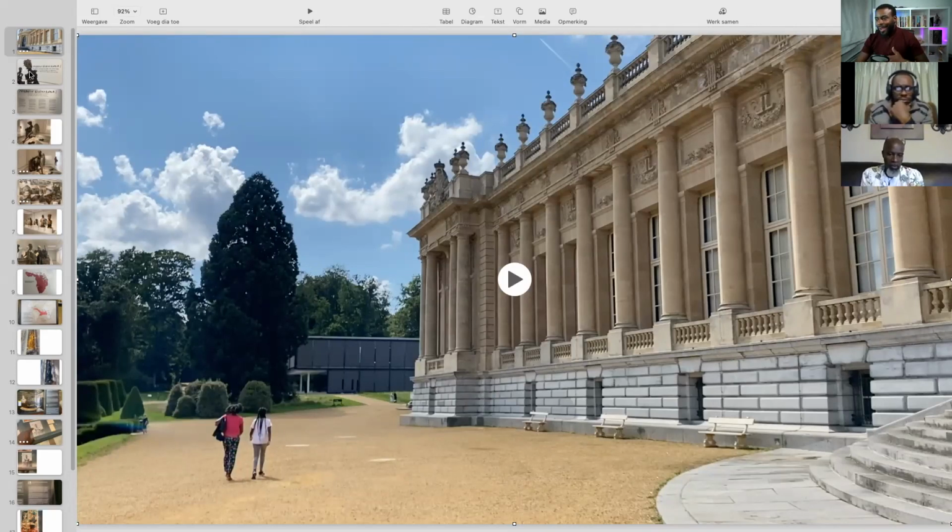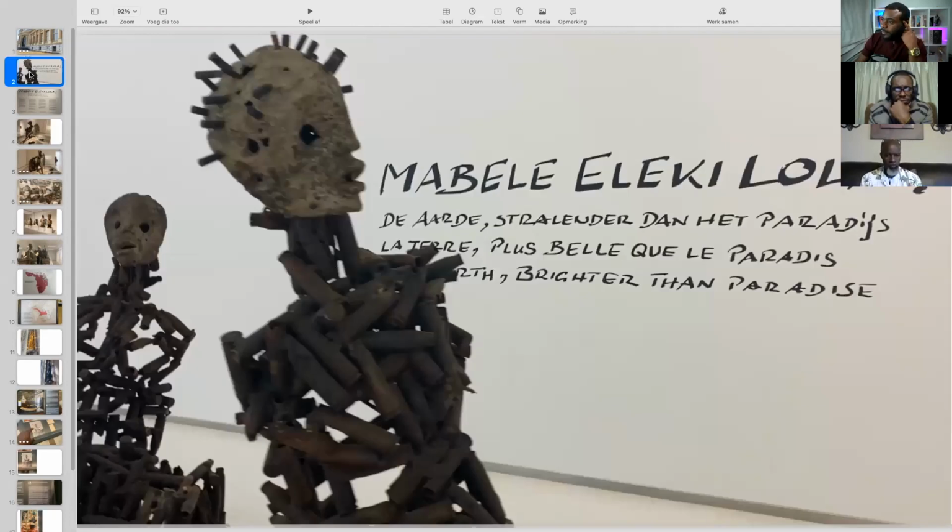Now, as you enter the museum, that's what I saw in the hall. Mabele Eleki Lola. Do you know what that means, Yah'nathan? Of course. It's in French also: La terre plus belle que le paradis. And in English, right there, heaven or the earth brighter than paradise. I don't like the translation, it's actually a bit off, brighter. Mabele Eleki Lola.